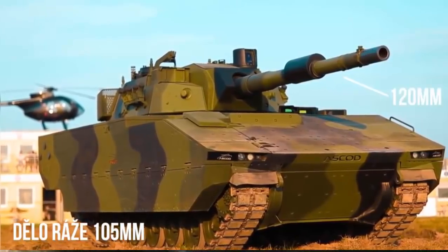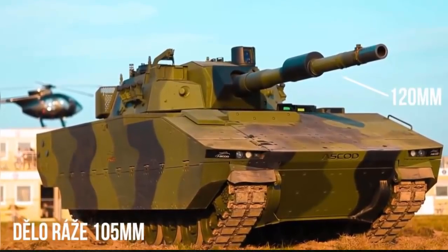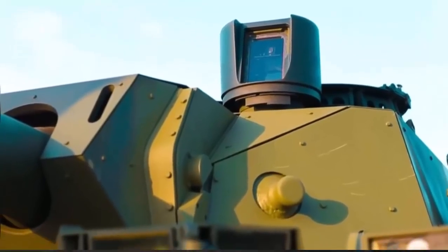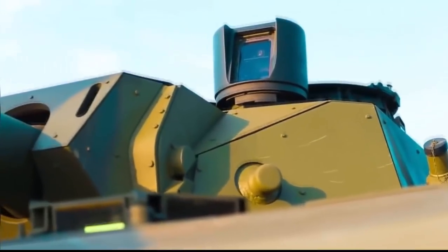Elbit Systems has unveiled its Sabrah light tank family, which is the latest offering made by the Israeli company to the Philippine Army's light tank acquisition project, replacing an earlier offer. But there is actually a reason why Elbit Systems made changes in their offer.